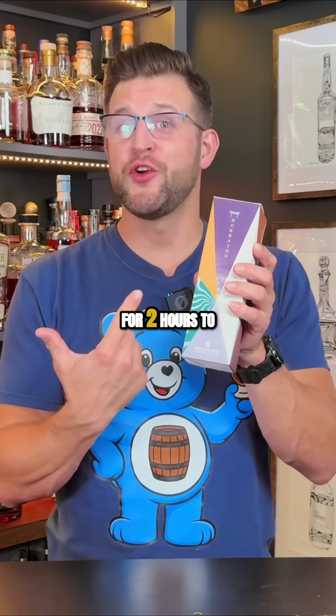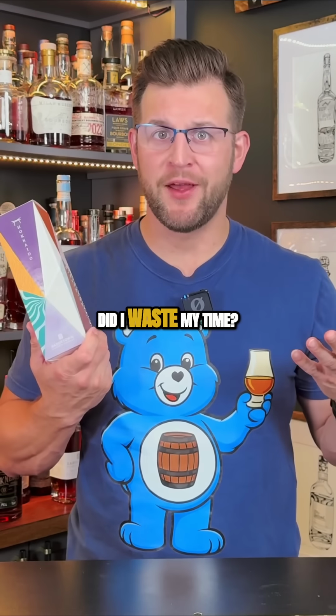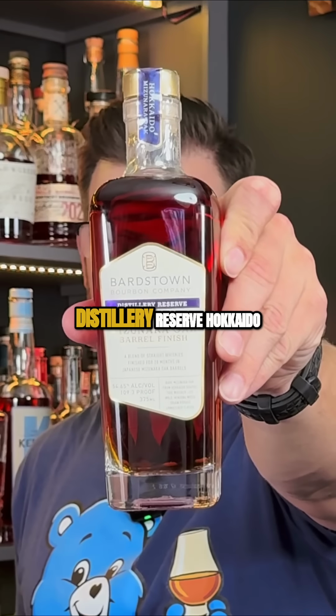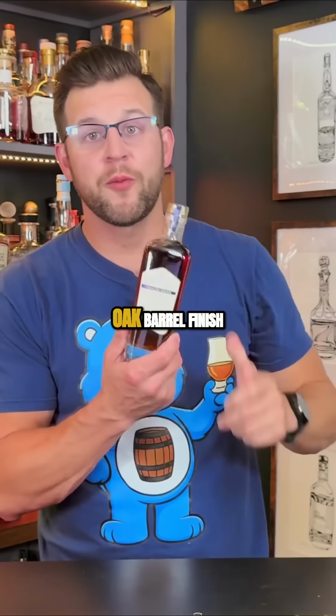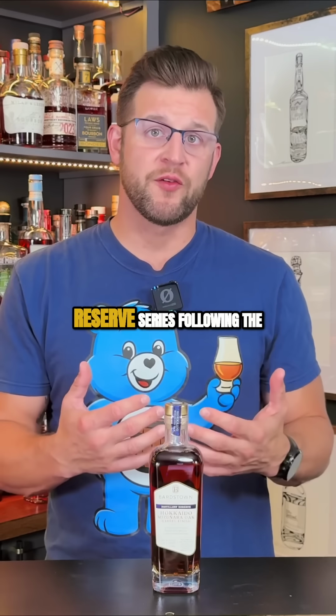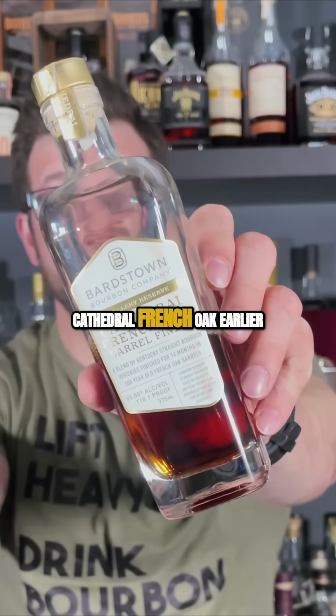I waited in line for 2 hours to buy this whiskey. Did I waste my time? Today's forecast is of this Bardstown Bourbon Company Distillery Reserve Hokkaido Mizunara Oak Barrel Finish. Whew, holy shit, that's a lot to say. This is the second release in Bardstown's Distillery Reserve series following the Cathedral French Oak earlier this year.